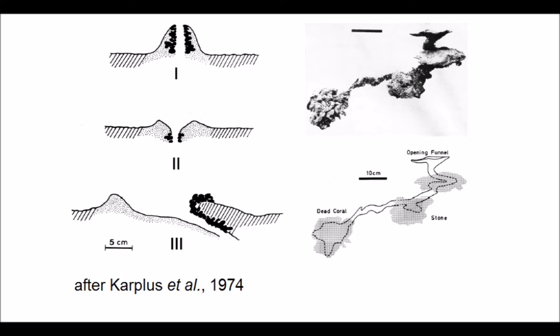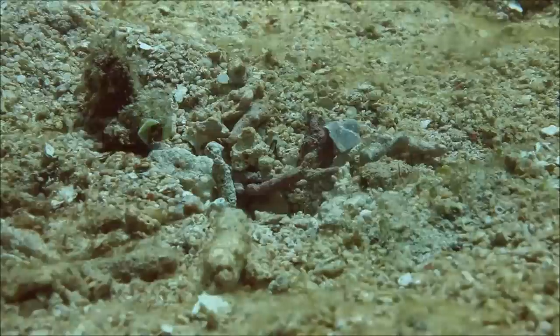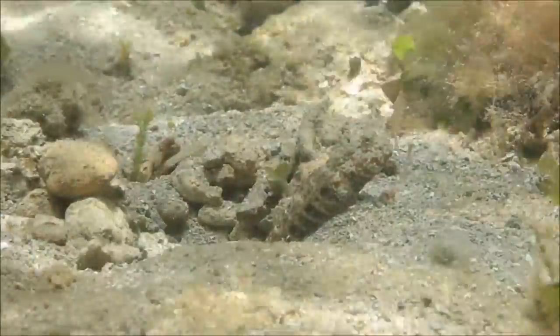When danger approaches, the goby quickly flees into the burrow, and thus alerts the shrimp to stay home as well.